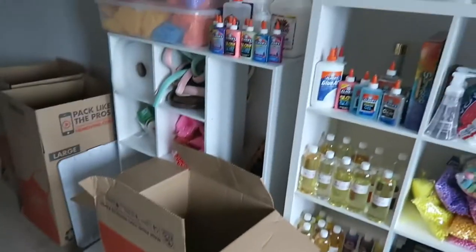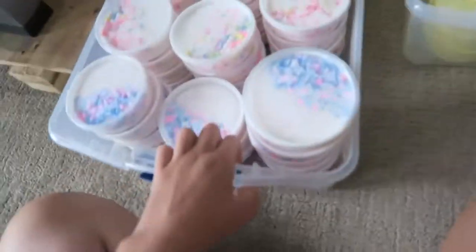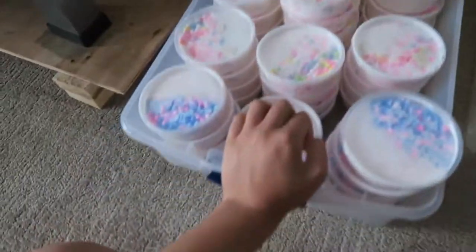Basically what I'm gonna do is just put them down on the ground whenever I'm making slime for my restock. But also, sitting on the carpet when I'm making slime is warm. It's like the best. I hated being in my last slime room because there wasn't any carpet on the floor. It was cold. Here I can just sit on the floor and package and it's warm and I can just do my thing and it's like the best.